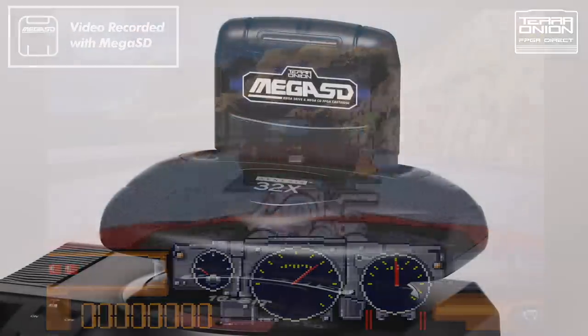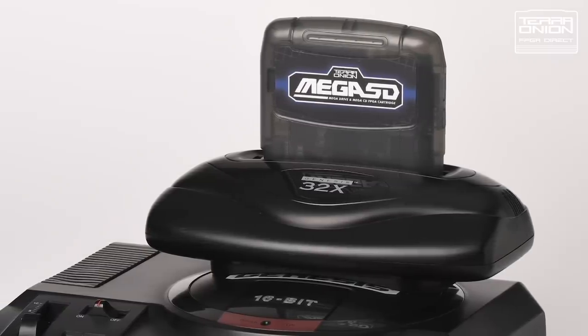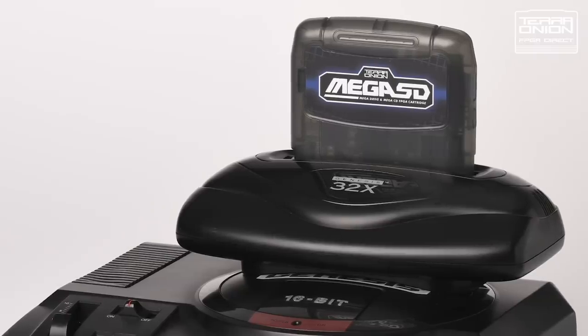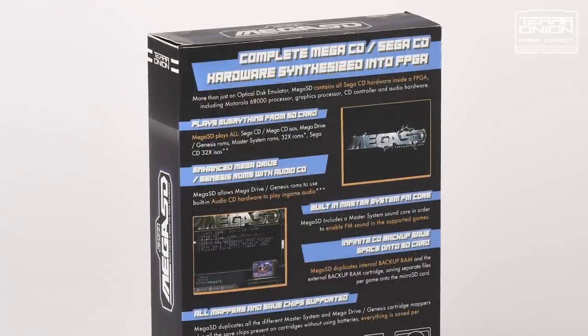I would also like to mention that Mega CD is compatible with standard non-CD 32X games if the user has the 32X hardware plugged into the Mega Drive. CD games needed to be removed to be played because of the previously mentioned issues.